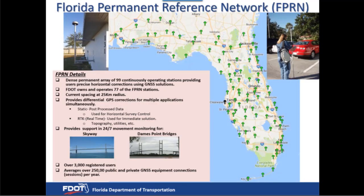The permanent reference network that I spoke about, basically you can see the statistics here, and essentially what the FPRN does for us is it allows us to get centimeter level accuracy real time with a single unit. This supports actually a lot of different mapping functions as far as control, topo, and also it supports some of our real-time monitoring activities. The Dames Point Bridge and the Skyway, they both have receivers that have been mounted on them, and they track data over time and can determine slight variations in their position.